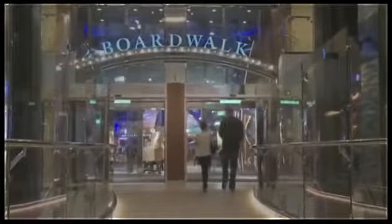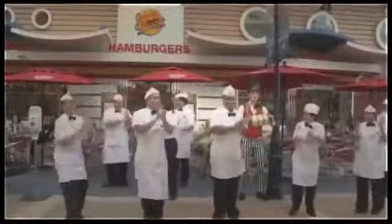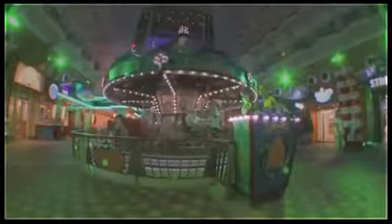Next, we travel to Boardwalk. This eclectic neighborhood pairs the feel of English seaside piers and classic American boardwalks of the early 20th century into a single theme. Boardwalk provides an interactive experience for the entire family, offering fun, food, and engaging entertainment. At the heart of Boardwalk is Allure's one-of-a-kind carousel.